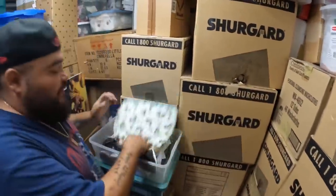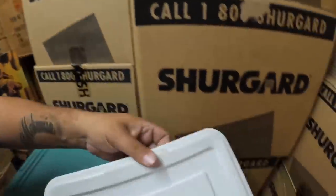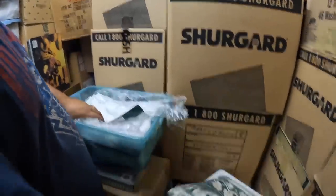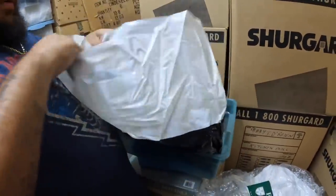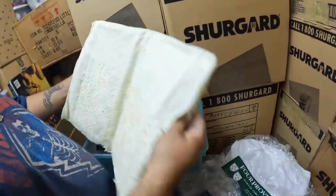But you know what? Don't give up hope. You know why? Because there's a box right underneath it. That looked interesting from the side as well. Some type of Celtic like prayer rug. Looks like a prayer rug almost. Yeah. Oh, what is that? Todd's? Limerick? Huh? It's a tablecloth.